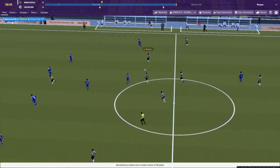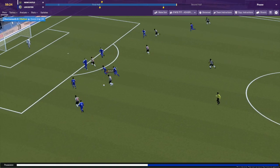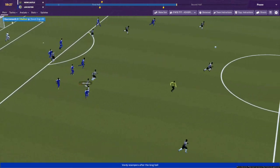We've got a chance for Boodaboos though. Out wide to Murphy. Maybe he can prove me wrong in this final game. Picks out Key. He's in a good amount of space. Still going. He's lost the ball. Albrighton clears it.